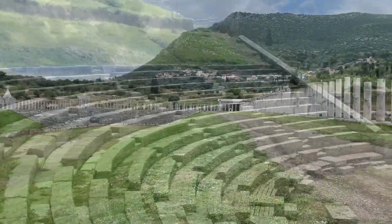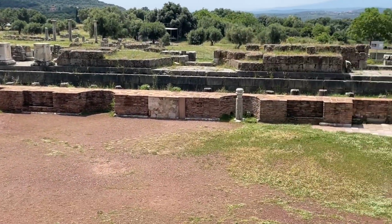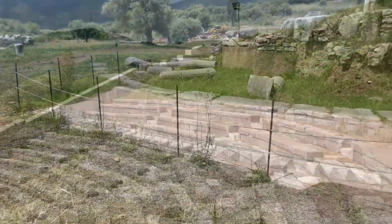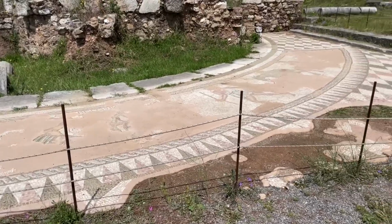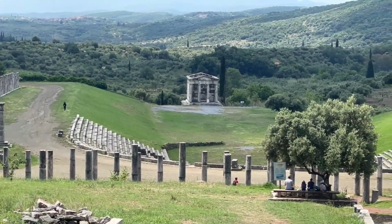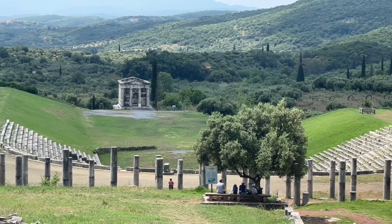But the Helots knew how to build, knew how to organise, knew how to live, and they built ancient Messene, and the scale and scope of this place is astonishing. It has, in my opinion, the absolute best stadium in the Peloponnese. Forget Olympia, we'll talk about Olympia in a minute, but the stadium's fantastic.